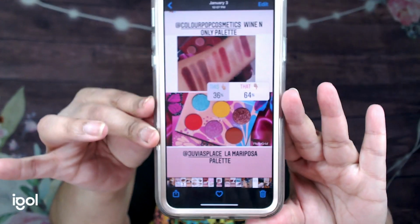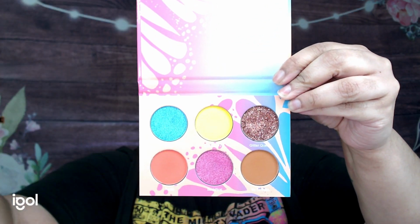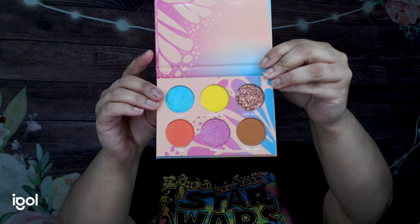Moving on. The next one is the palette. You guys chose the Juvia's Place La Mariposa Palette. That's what that looks like. I feel like the lights just ruin everything, but that's what it looks like inside. It's really pretty. Let me see if I can lower this down a little bit, guys. Maybe like that, it will work. There you go. So it's really pretty, the colors.